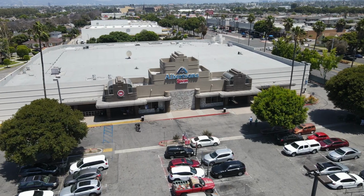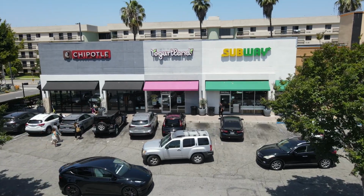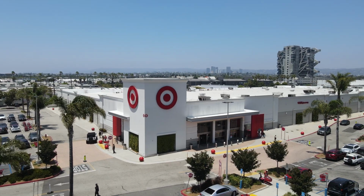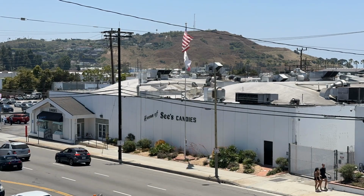Right across the street from the Crenshaw Plaza, you'll find an Albertsons grocery store, along with a Chipotle and a Subway. On the other side of Baldwin Hills, right off La Brea, you'll find a Ralph's grocery store and a Superior grocery store. As you keep driving west, right before you hit La Cienega, you'll come up on a huge Target and the original home of C's Candy.